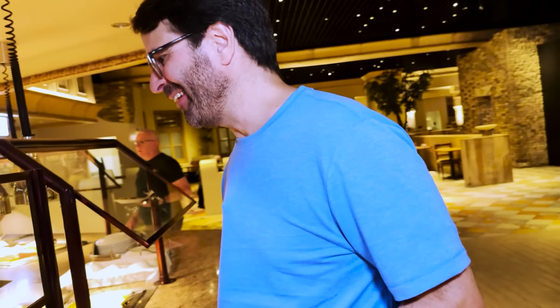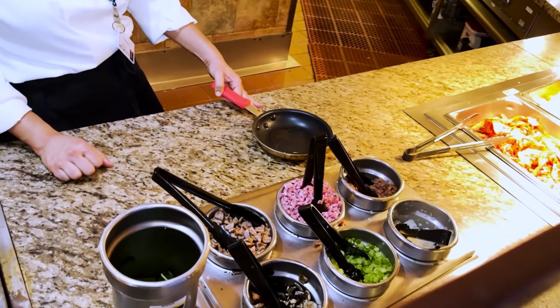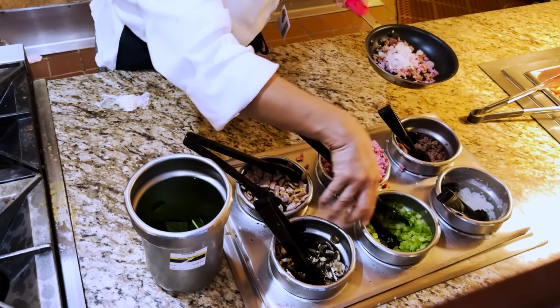Into my mouth. I'm ready for an omelet my way. Make it your way. I think maybe a little bit of everything except for the mushrooms. A little bit of everything. And what kind of cheese do you have? Yeah, I'll have the cheddar in that case.